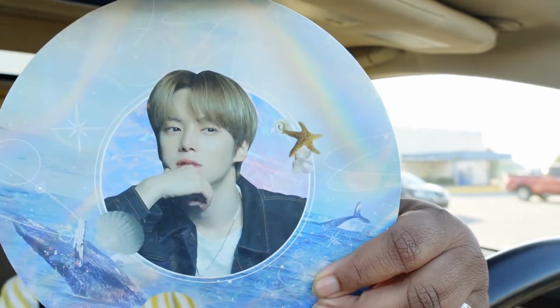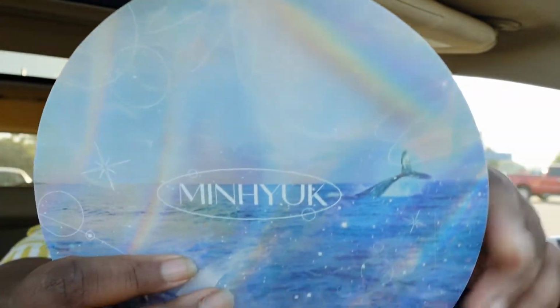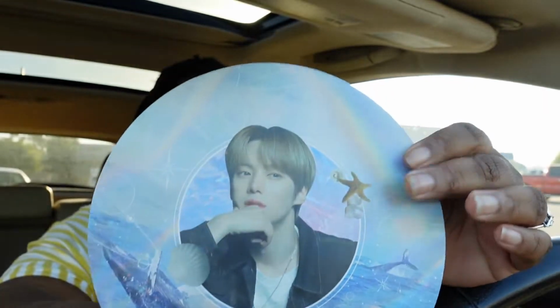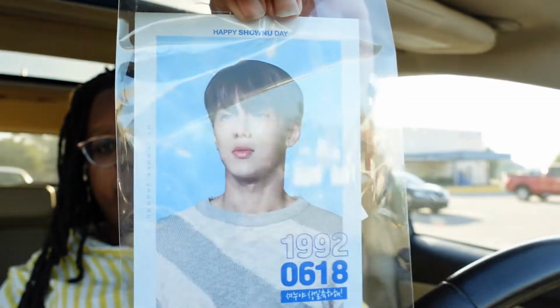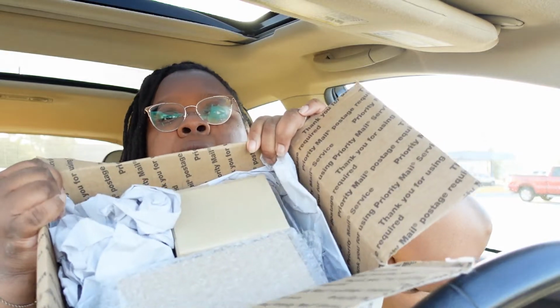So this is the first thing, and I think it's a fan. I can't remember. This wasn't the main thing that I was after, though. I did two group orders, one for Minhyuk and one for Shownu. I got a cute little postcard of Shownu. What I ordered was fragile, and looking at the box, everything is boxed beautifully so that it's all safe and secure.